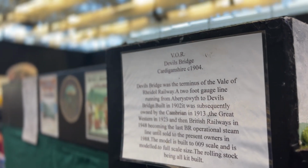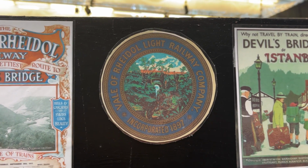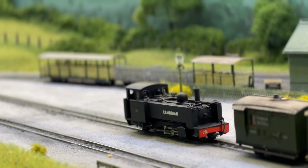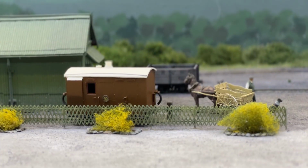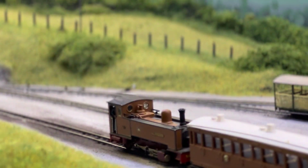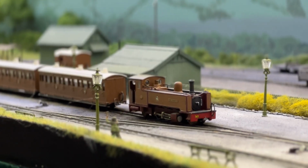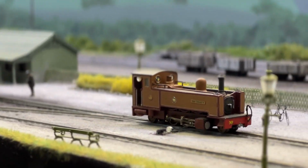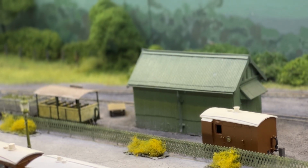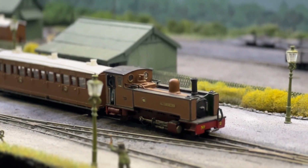Devil's Bridge is an excellent 009 layout by Andy Cundick. It faithfully models the terminus of the 2-foot Vale of Rheidol Railway in mid-Wales. The model depicts the station soon after it opened in the early 1900s. The prototype line has a rich history, having passed through ownership by the Cambrian Railways, the GWR, and British Rail before finally moving into preservation in 1988. The rolling stock running on the layout is all meticulously kit-built, bringing the narrow gauge action to life.